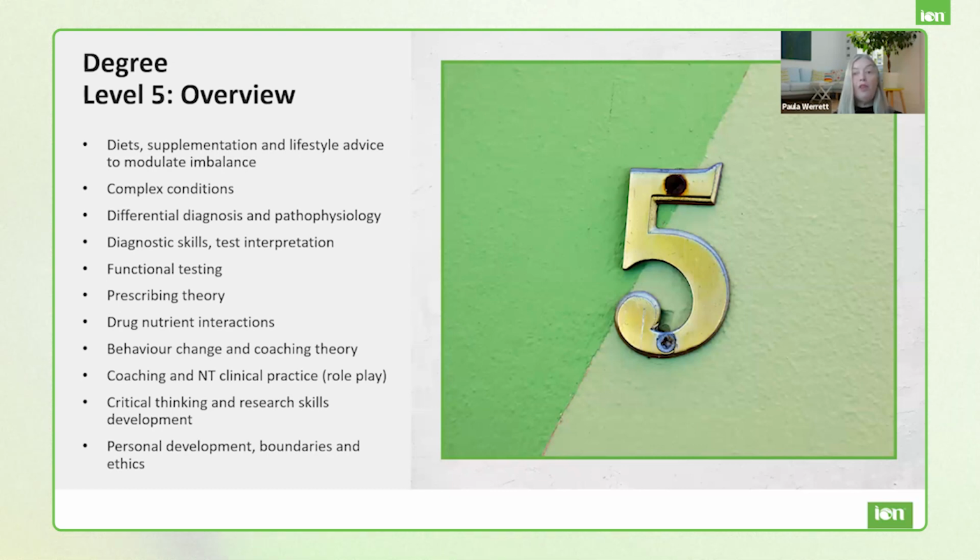At level 5, you will look at functional testing, the different tests that are available to nutritional therapists. And actually, one of the exciting things about nutrition is that there are a lot of tests that are available to us that are not available on the National Health Service. So this is an area where you can kind of get under the skin, if you like, of some of the things that are going on for people.